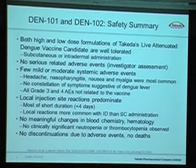In terms of local injection site reactions, these were mostly of short duration and more common with the intradermal route of administration, and we will not be continuing with our investigations of the intradermal route for our vaccine. There were no meaningful changes in blood chemistry or hematology, so no significant neutropenia or thrombocytopenia, and no discontinuations due to adverse events and no deaths.